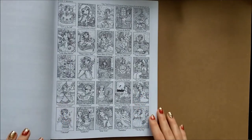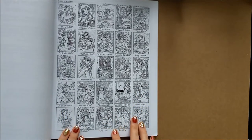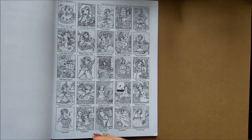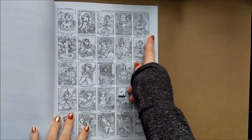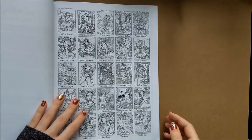So next, one thing I love about Hannah's work is she usually names her girls, which makes it super awesome, especially with me being an admin, because we can create albums for them. So she shows little thumbnails of each girl with their names, and it's in the order that they appear in the book, so it's super awesome.